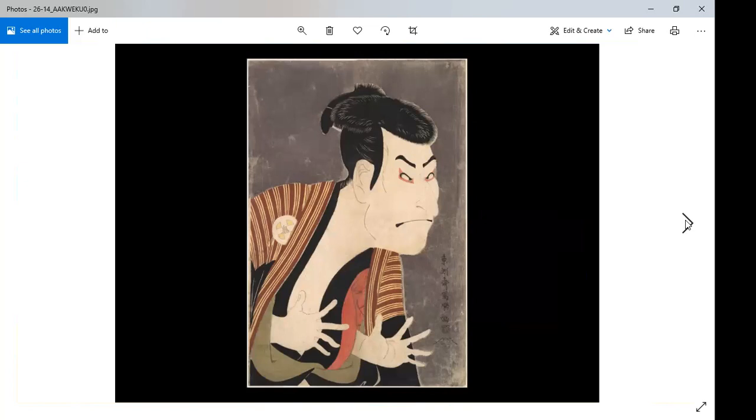Otani Oniji acting, that's O-T-A-N-I, and then O-N-I-J-I, Otani Oniji acting is the title. The artist's name we have is, his last name is Sharaku, S-H-A-R-A-K-U, Sharaku, 1794.